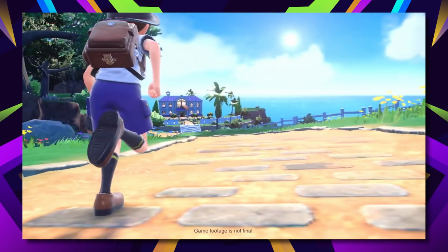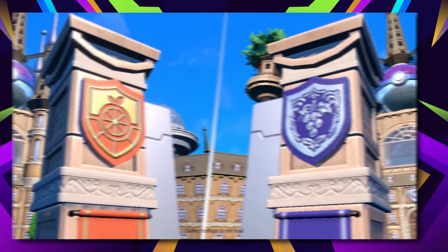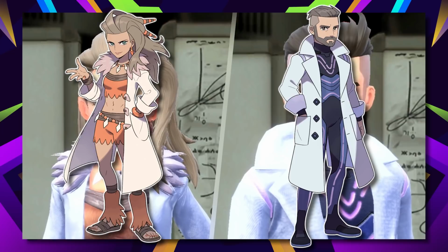If we take a look at the logos that the players don, depending on the version they play, Scarlet has an orange, while Violet has grapes. Maybe there will be something in regards to fruits in this game. I don't know. In terms of the professors, Scarlet gets Sada, while Violet gets Turo.